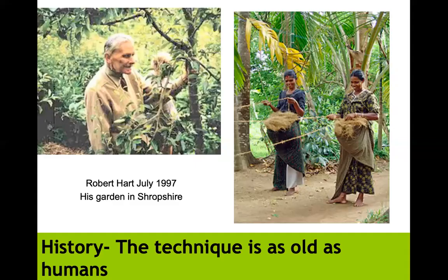Okay, so the forest gardening concept was, well, it's not new, but it was brought to the UK and named forest gardening by Robert Hart. This is a picture of him in his garden in 1997, but he developed it in the 70s as a technique, and he was inspired by the home gardens in Kerala, which is a picture on the right.